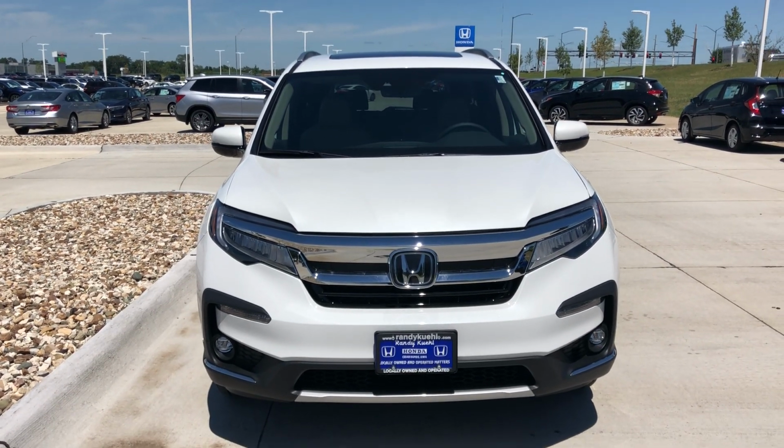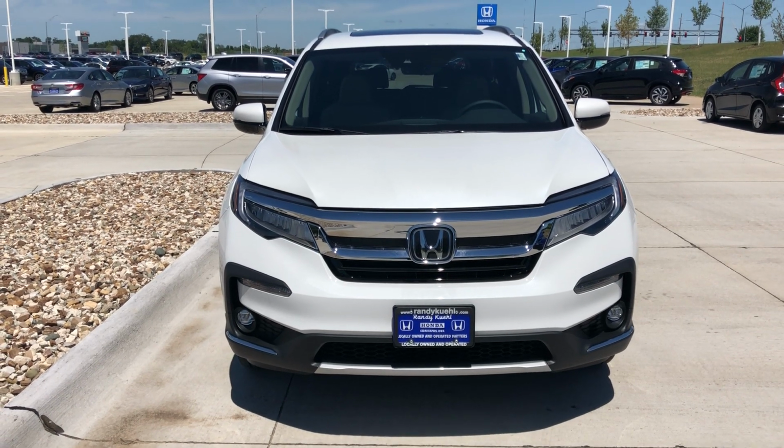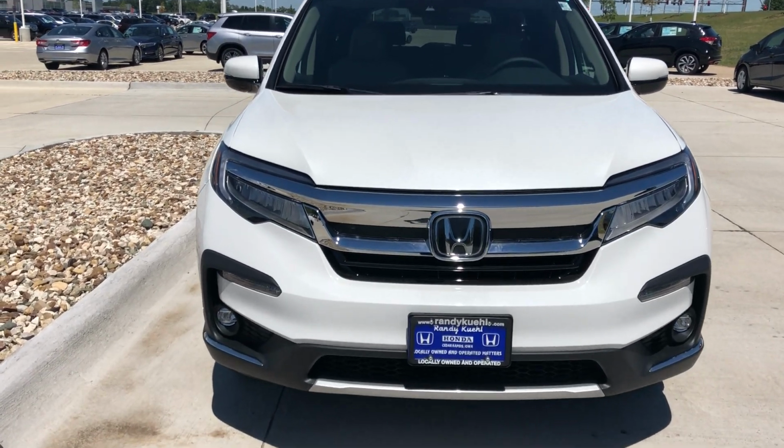Now you're going to have that 3.5 V6 with a 9-speed automatic. And then we're going to have all the Honda Sensing features come standard. You're looking at your lane keep assist, adaptive cruise control, and your forward collision mitigation braking. You can have LED headlights and fog lights. Then we're also going to have daytime running lights.